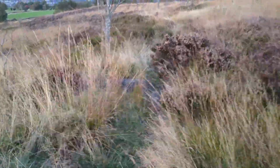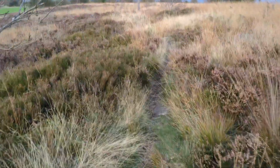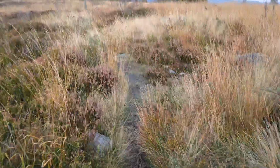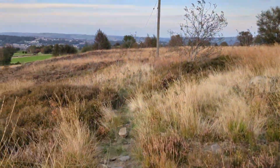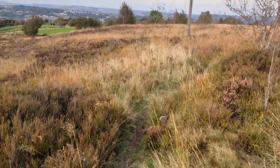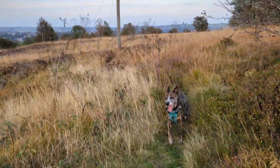So yeah, let's follow this path. Of course, you can see it's not an overly well trod path, but you can definitely see it goes on. You can definitely see it's there. You can definitely see it's used. So yeah, we're certainly heading in the right direction. We just got a little bit sidetracked. It's like we're going to go on some loop of Greetland to Norland to Greetland to Norland and back again.